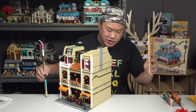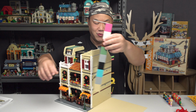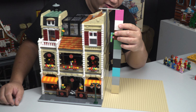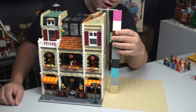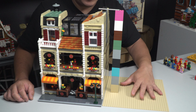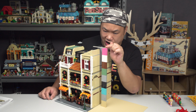Now it is time for dimensions. This is on a 32 by 32 plate, and we're gonna just go ahead and take out your 1x4 bricks so you can stack this up and see if it's about right for your city or not. I'll put it right here. Now if I do it there, you can see it's slightly over. It's just matching around here. And this is around 36 bricks in height. So it might be a little bit over.